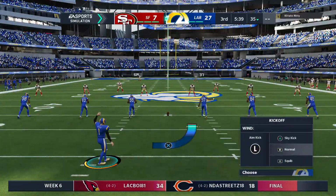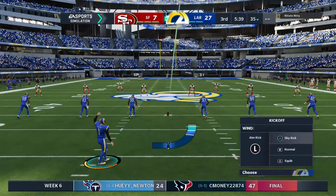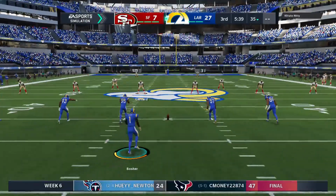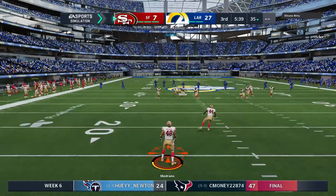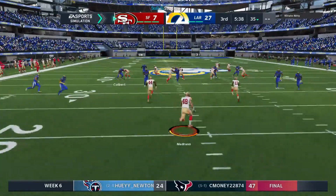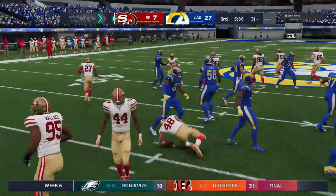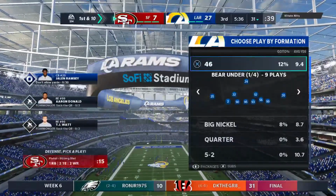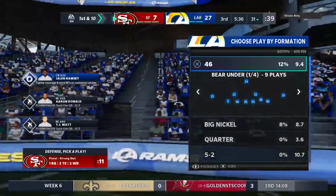Set to kick off. Now after the touchdown, it's Bosher to kick it away. And a short kick taken at about the 16. And they're going to start this drive in pretty good shape, up past the 30, at their own 31-yard line.